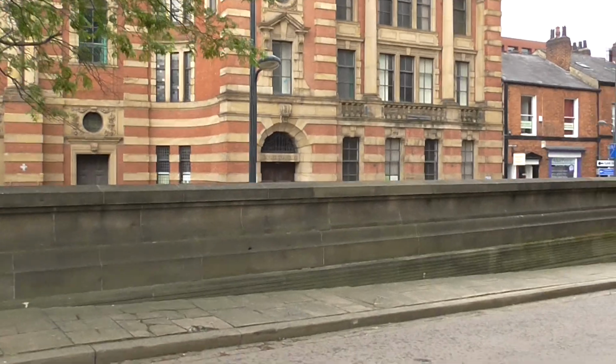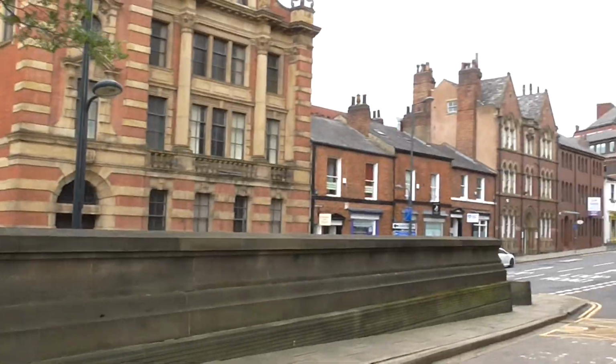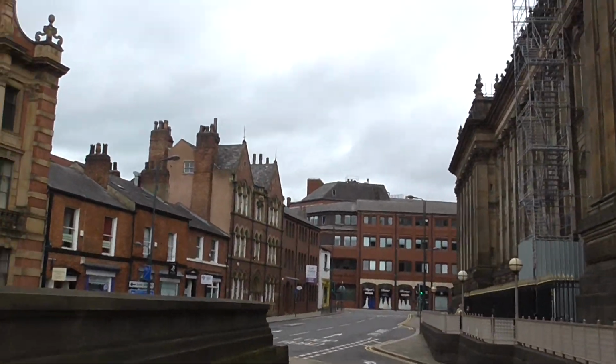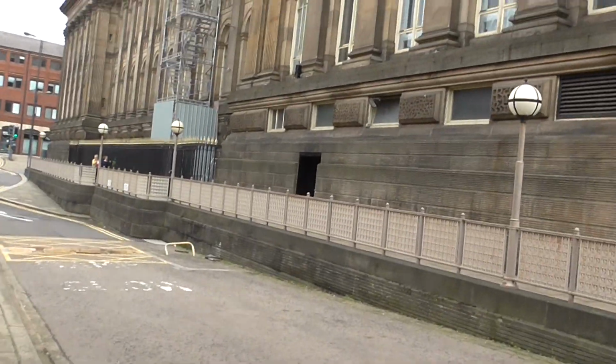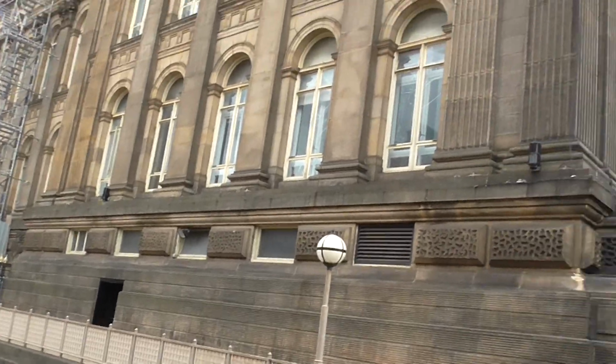Right, I'll see if I can move out a bit and spin round and try and get a bit more of this wonderful town hall building. Well, there's so much getting done to it by the looks of things.